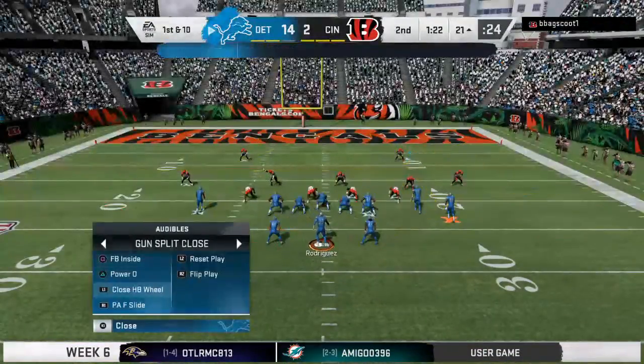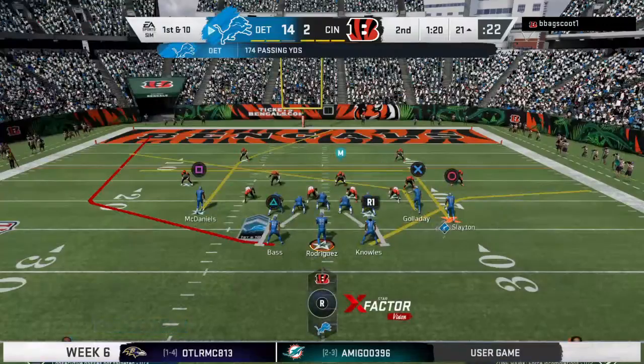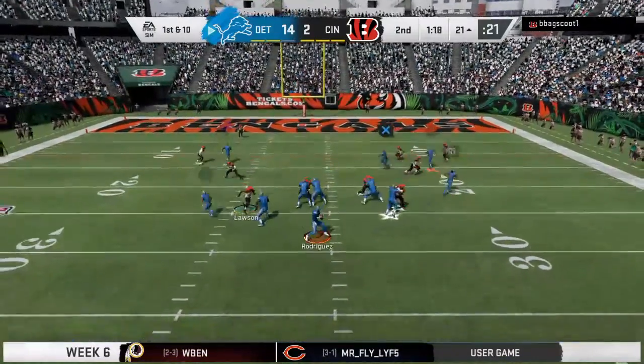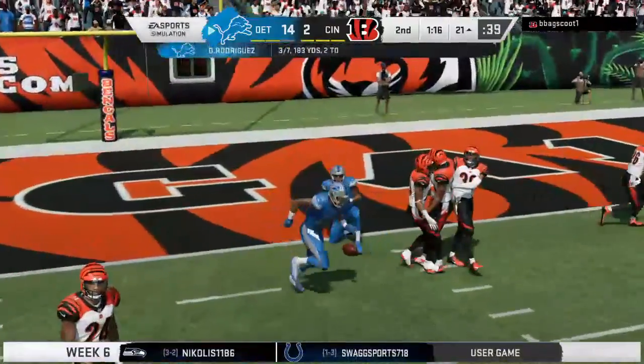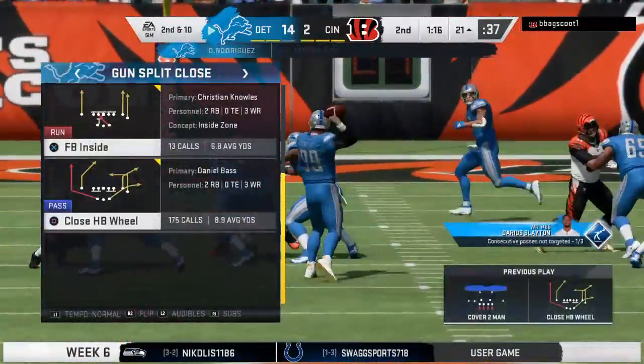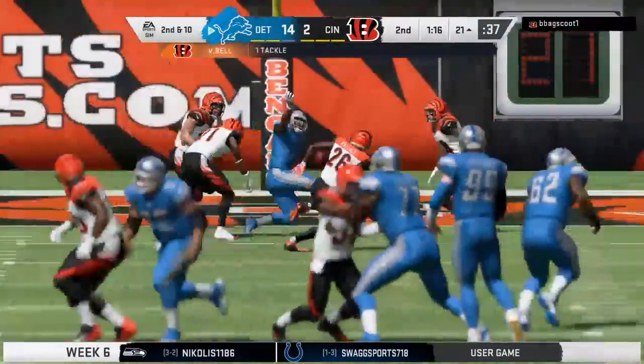So barely time to catch our breath. Here's 1st and 10 just outside the red zone. Back to throw, Rodriguez. And that is incomplete. He couldn't hold on through the contact. Brings up 2nd down.